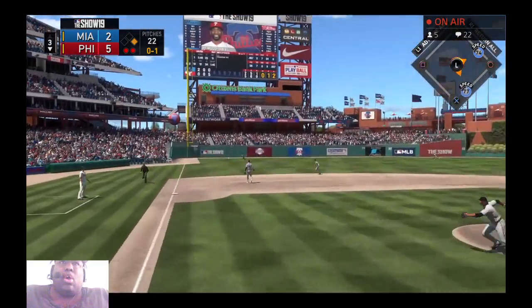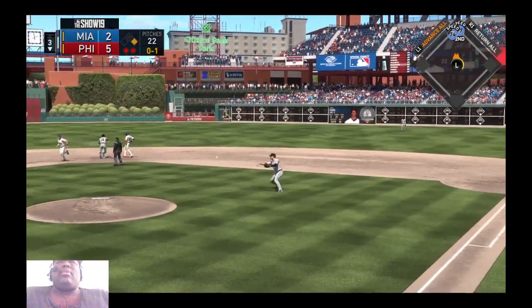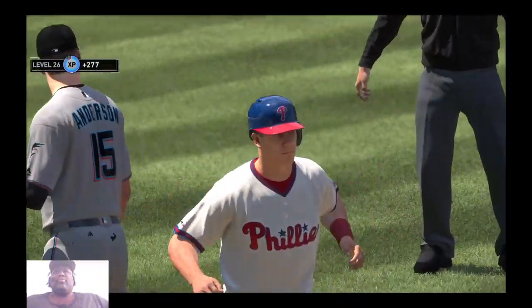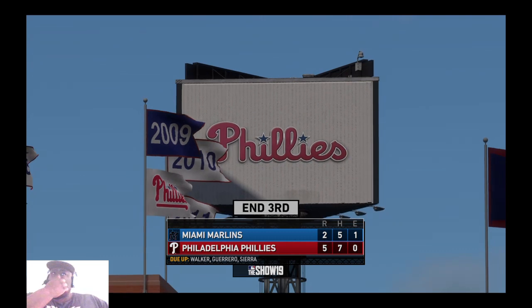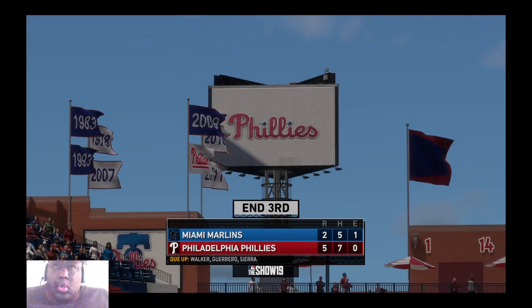Set to deliver the 0-1. Line drive to left. And that'll get down for a base hit. Oh, and the throw back in is a wild one. Wow. Now the tag comes down to third, and they got him. Boy, not the cleanest of plays defensively to be sure, but it'll be good enough to get the third out of the inning. So a very good outburst here as 5 runs come across and allow them to take the lead. 3 innings complete. Philadelphia is on top, 5-2.